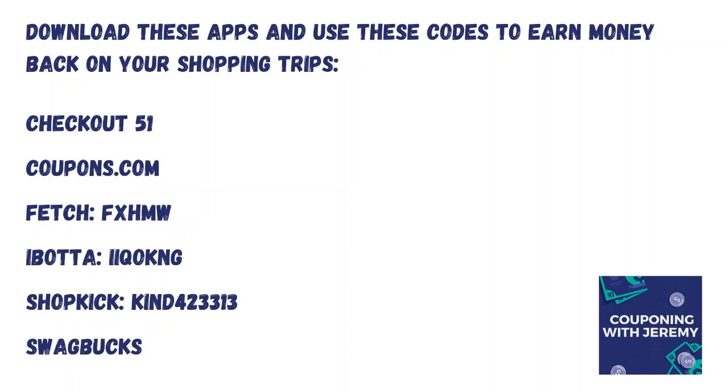Now, I do certainly want to encourage you to use those rebate apps, guys. They make such a difference. I don't always get newspaper coupons. I don't always have the printable coupons, but I can always use the rebate apps like Checkout 51 and coupons.com. Those are really good ones, but I always use Fetch. Every single receipt I submit to Fetch. Ibotta, I use a lot. Those bonuses have helped me save over $5,000 in a little over 2 years.